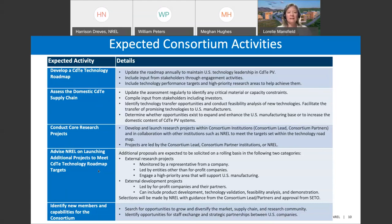This includes updating the assessment regularly to identify any critical material or capacity constraints, compiling input from stakeholders, including investors, identifying technology transfer opportunities and conducting feasibility analysis of new technologies, facilitating the transfer of promising technologies to U.S. manufacturers, and determining whether opportunities exist to expand and enhance the U.S. manufacturing base or to increase the domestic content of CadTel PV systems.